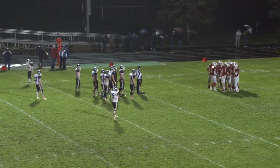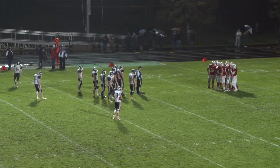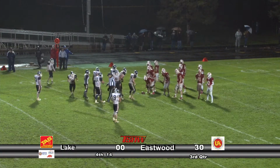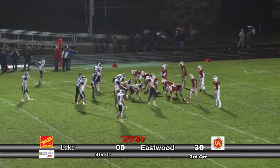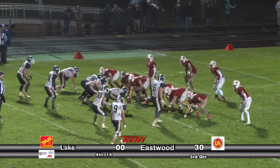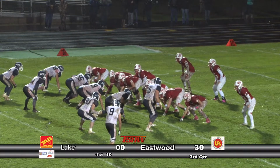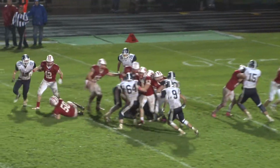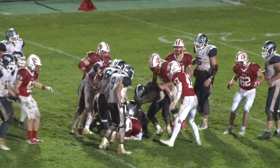So it's first and 10 here for the Flyers at their own 25. Running clock going with the 30-point lead, 7:45 and counting. So the Eagles, I think I said Flyers a minute ago, it was actually the Eagles with the ball at their own 25. Been kind of a punchy night as they go up the gut.